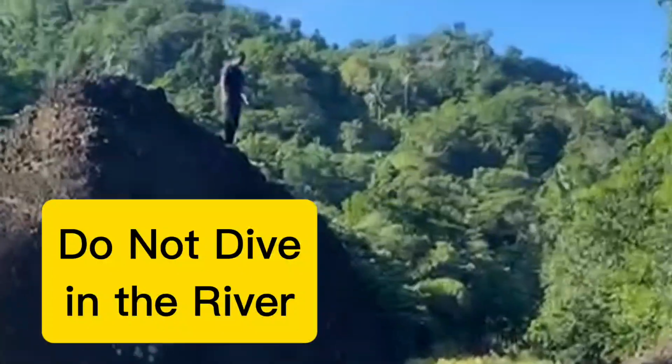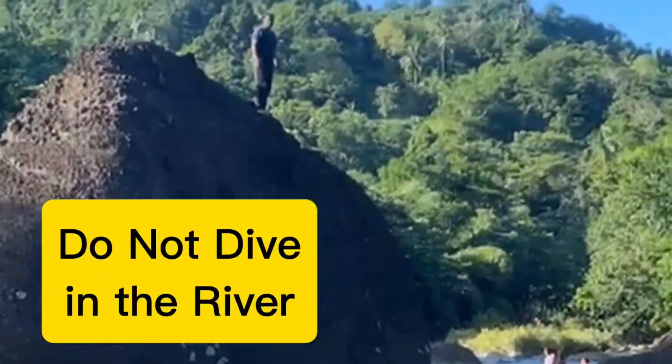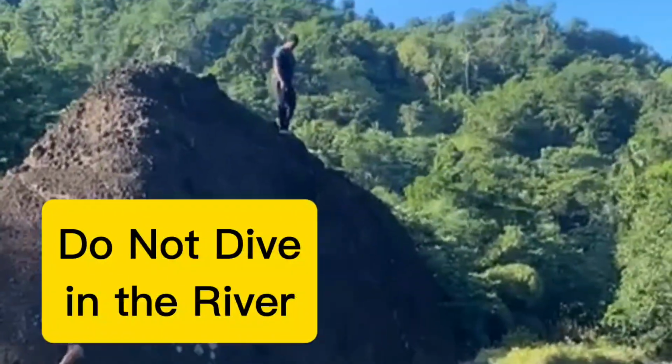And finally, remember, no diving in the river. It can look fun, it can look exciting, it is extremely dangerous.